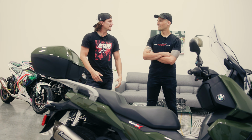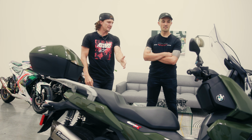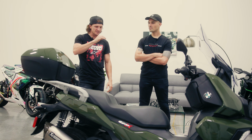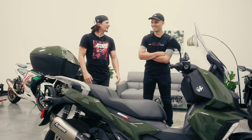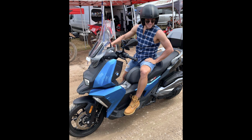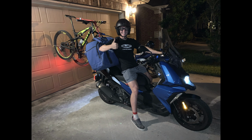It was the only one in the state of Texas. Like it was the only one that there was. It was a different color actually. It was this light blue that I thought was the worst color ever. I wanted a black one super bad, but they didn't have one, so I had to go with the light blue one. And yeah, man, ever since then, just been ripping up and down Texas and California.